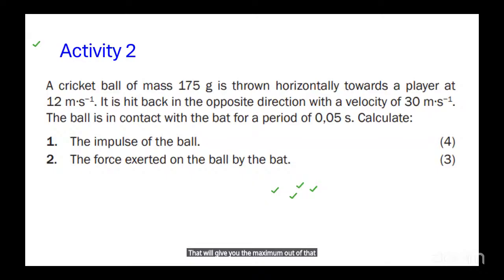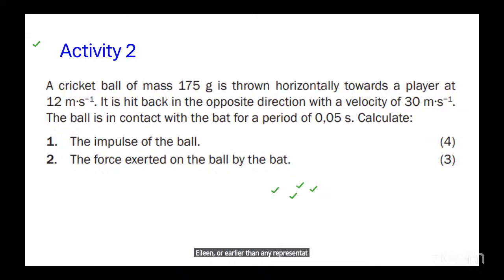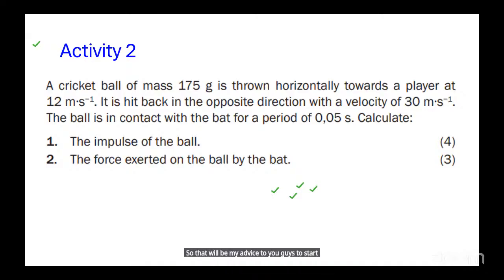out of that 150. If I'll give advice, it will be to start with all the questions that you are sure you're going to collect maximum marks from, and you'll see that you'll finish earlier than any other person who started with questions that they don't understand and struggle with. If you start with the ones that you master and collect maximum marks, you play a psychological part in your mindset that will be so relaxed that even the questions that you thought you couldn't do, you'll be able to answer with ease. And you can actually increase the percentage mark that you're going to get from the original that you thought you'd get by choosing and prioritizing the questions. So that will be my advice to you guys: start with the questions that you master most.